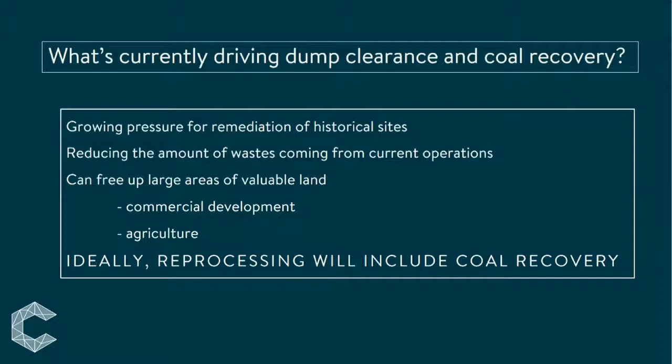But what things are currently encouraging the clearance of waste dumps and ponds and the recovery of residual coal from them? Well, around the world there's growing environmental pressure for the clean-up of many historical sites, as well as for reducing the amount of waste coming from today's coal production. As we heard earlier, both sources can have significant environmental impacts.